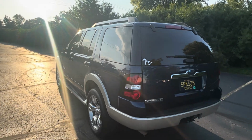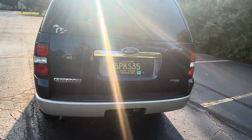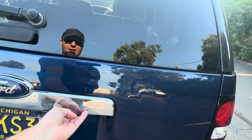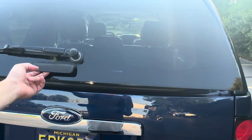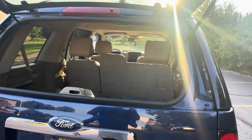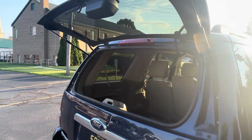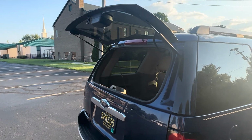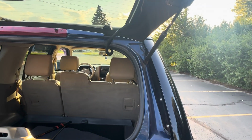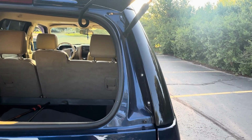I really enjoy it. So in good old, what do you call it, traditional SUV, you do get a little back popper for your hatch right there, which is cool. I really don't use it a whole lot, so I do see why a lot of companies have gotten rid of this feature, but it's still cool and classic. I think Ford brought this back for the Bronco Sport.